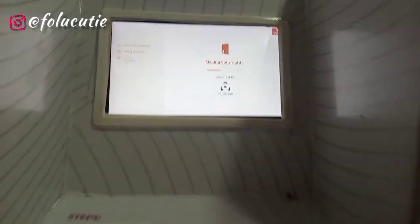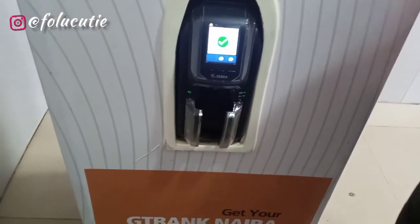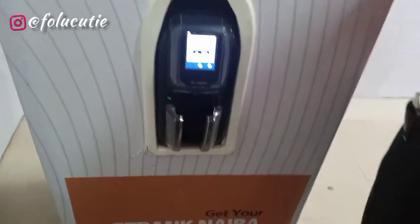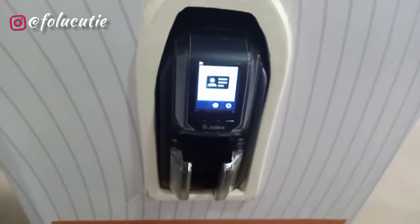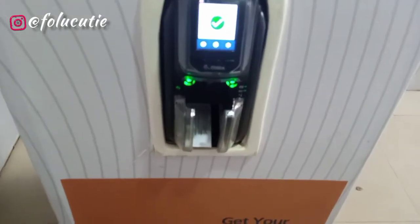Are we doing it? Yeah. Oh. Show the people that don't know how to use it. Is this what you will show them? Why are you printing it? You didn't give it up. No, I didn't. Yeah, and my card is out.